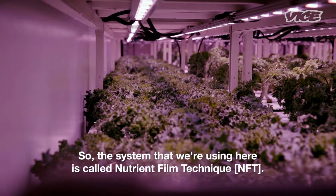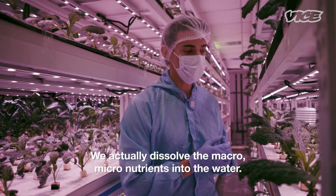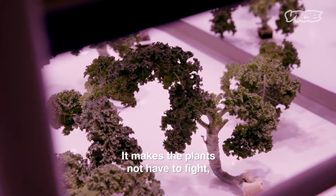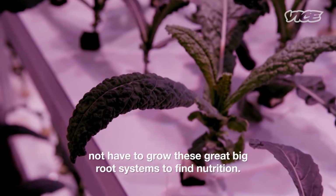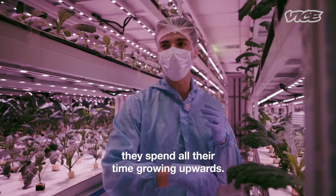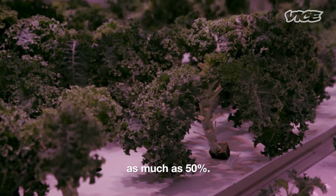The system that we're using here is called nutrient film technique. We actually dissolve the micronutrients into the water. It makes the plants not have to fight, not have to grow these great big root systems to find nutrition. So instead of growing downwards, they spend all their time growing upwards. That's how we're able to reduce down growth cycles as much as 50%.